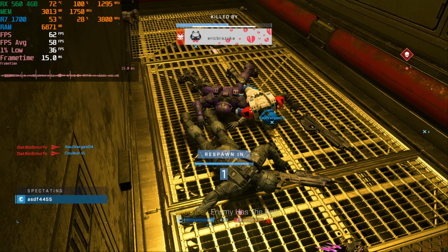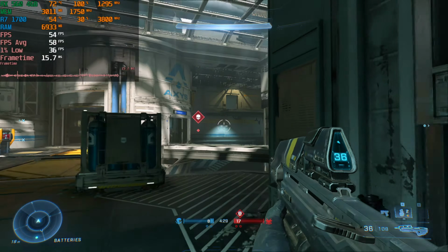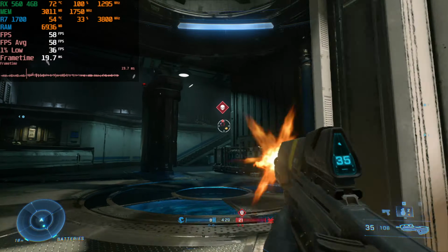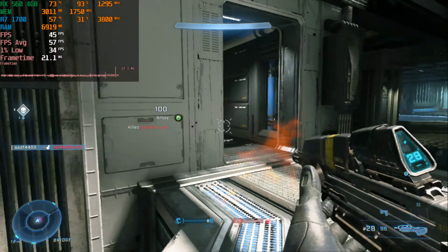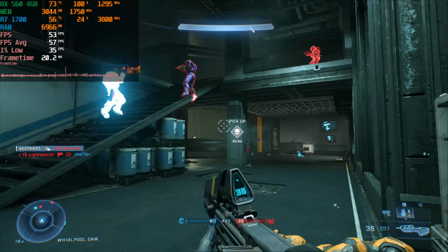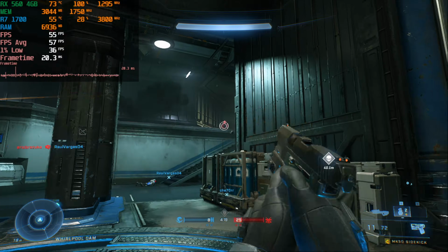I kept playing for the rest of the night on this system just to see if I'd run into any crashes or anything like that. No issues whatsoever. And the performance really, like if I didn't have that FPS counter up there, I would not notice any issues. And you might be wondering, well, why is this budget AMD GPU paired with a Ryzen 7 processor? Not really what you would consider to be a normal combination.